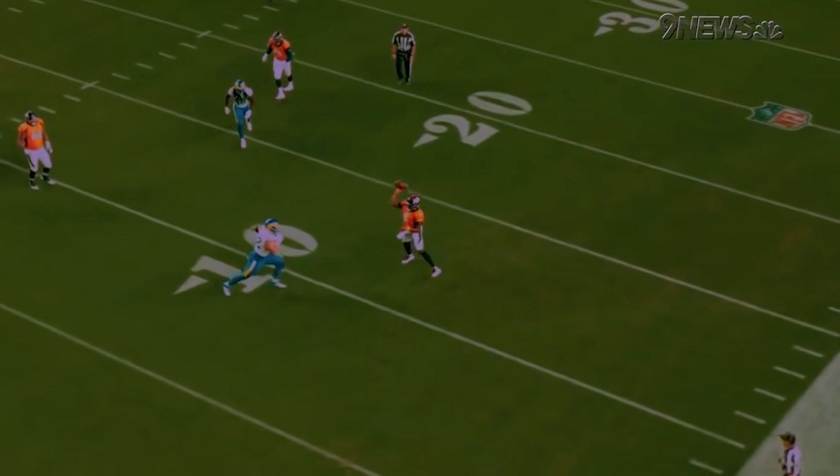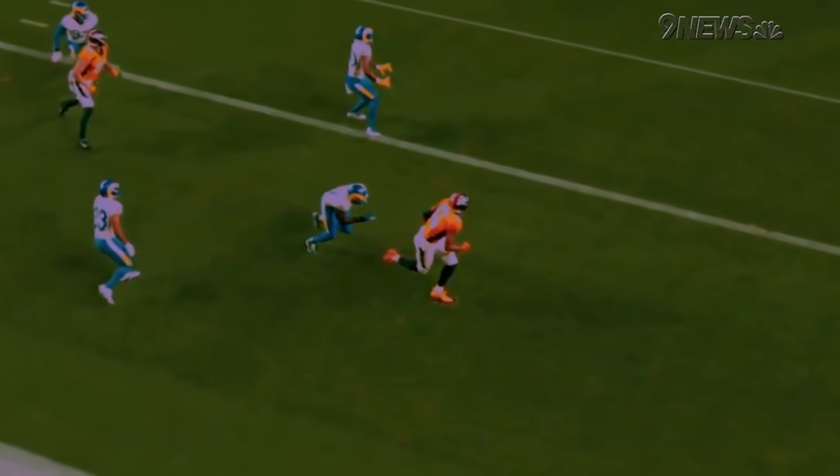The Broncos wrap up the preseason a perfect 3-0, defeating the Rams 17-12.